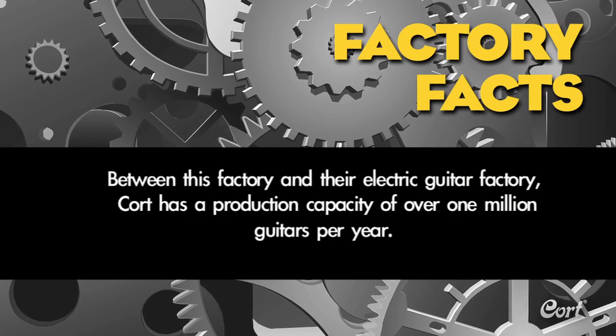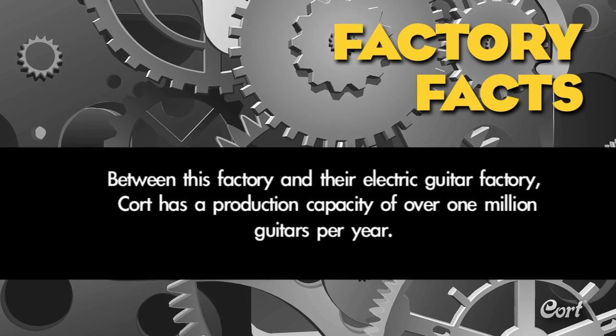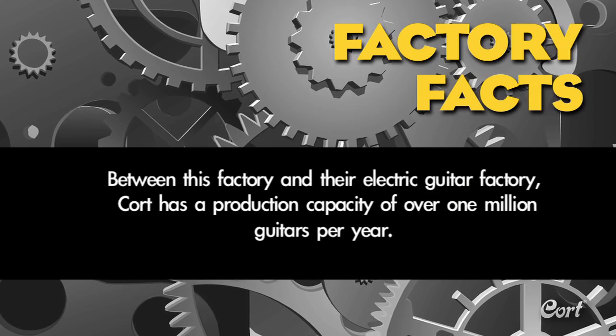Factory fact: between this factory and their electric guitar factory, Cort has a production capacity of over 1 million guitars per year.